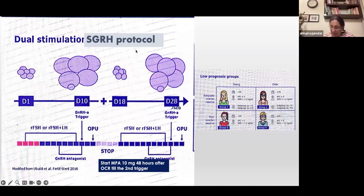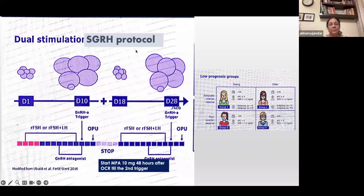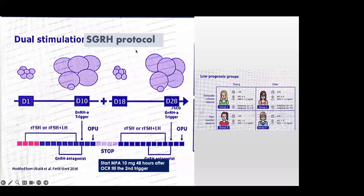Absolutely agreeable that letrozole keeps the E2 levels low. You can increase the dose up to 7.5 and give an agonist trigger, and it will only lead to, if any, mild OHSS. Very nice. I'm very happy that you are working, Gitika, and doing writing and research work also. Ma'am, all credit goes to you.